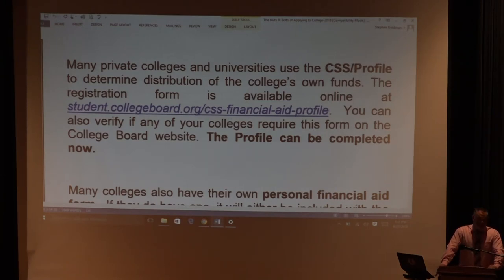You do not need to hire an accountant to fill out these forms. There's no tricks or secrets to it. You can't hide any money or anything like that. The FAFSA is income-based. It's not asset-based. Whatever the parents made, whatever the student has made, it's based on the taxes. The CSS Profile is both income and asset-based.